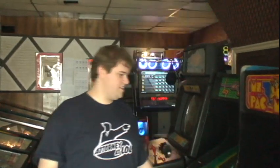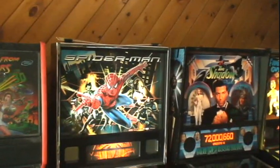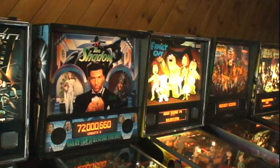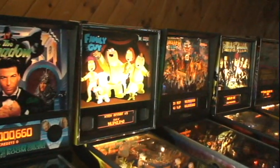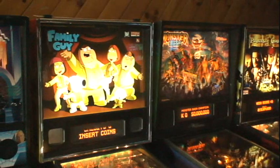Alright, we got a very rare treat here in the back by the pinball row. Some classic arcade games, we have Ms. Pac-Man and Mr. Do. Now if we come over here, we'll see they have a brand new Spider-Man pinball machine. Here's The Shadow with Alec Baldwin on it. Very nice. We have Family Guy. It takes money to turn me on.